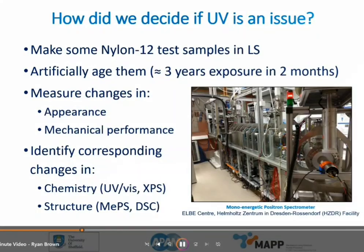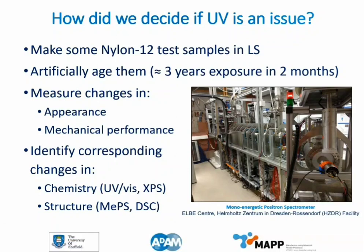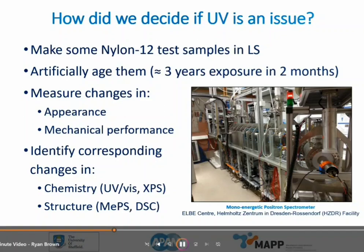But moving on to what we actually did, we first made some nylon-12 test samples in laser sintering. We then artificially aged them before measuring changes in both the appearance and mechanical performance of the parts. And then we did a load of analysis using a load of different techniques to identify any corresponding changes in the chemistry or the structure of those parts.